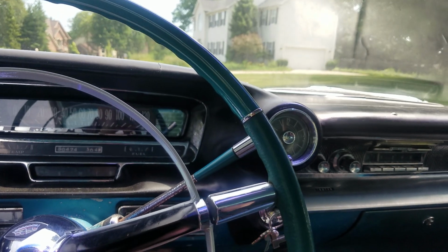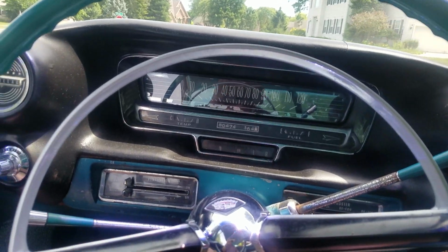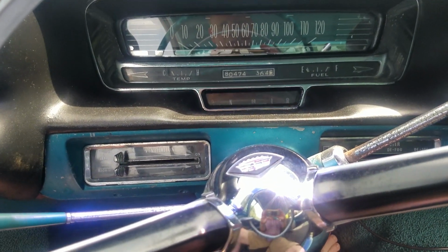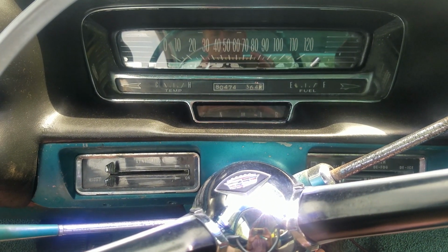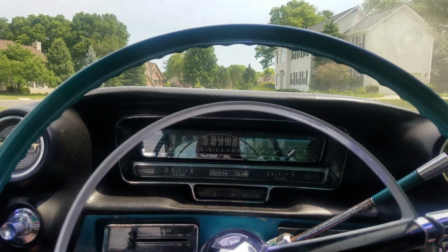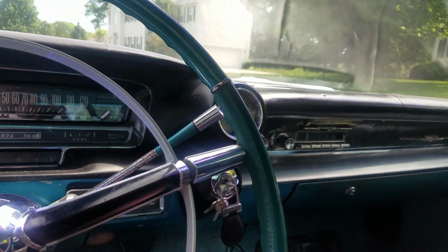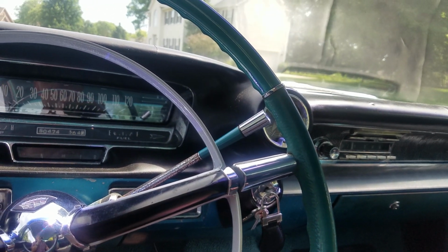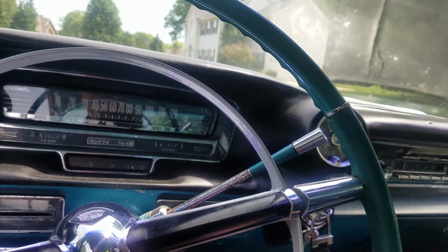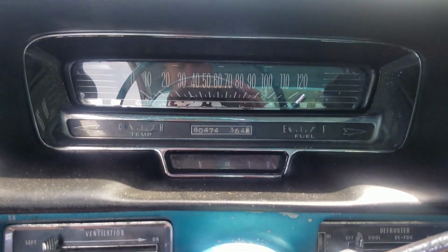Oops, there we go. So the car is very low on gas, and what gas is in there has been sitting for 7 months, which is not horrible. You know, people get these old cars where the gas has been in it for years, but still, I need to get some fresh gas in this thing to really drive it. I'm concerned, it's so low, it's below the slash.